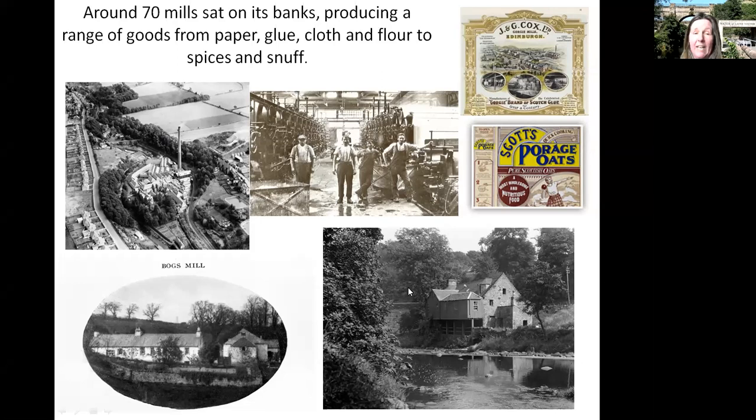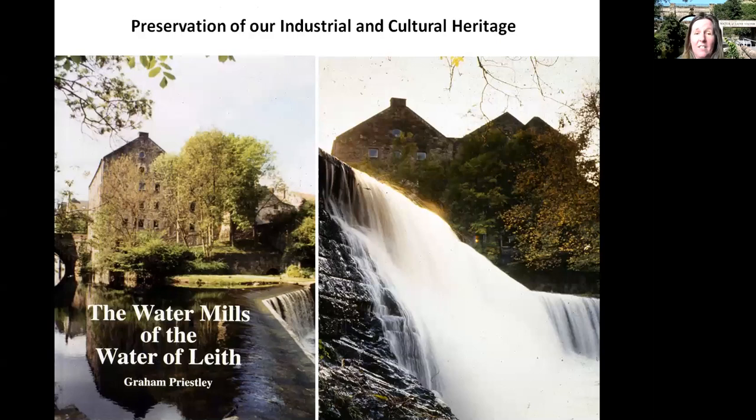Other mills were tiny. This is East Grain Snuff Mill. And in fact, just on the snuff grinding issue, we've recently been donated a snuff grinding crucible, which we've put out in our yard outside the visitor centre. So if anyone's passing and wonders what that rusty metal structure is, that's what it is. So one of our jobs is the preservation of this industrial and cultural heritage of the river.